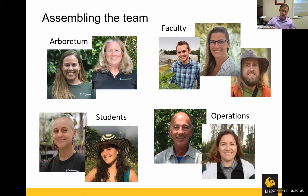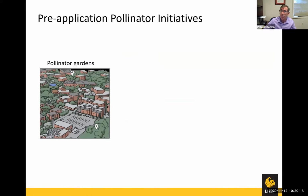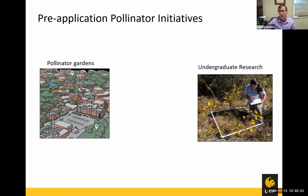So it's good to think about how you're going to include students and how you're going to manage that through time if you're thinking about how you're going to run the project. We did do things ahead of time. We started some pollinator gardens the year before, or the year as we were applying. We already had some undergraduate research going on in bees, and I've now got 3 undergraduate students doing pollinator research on campus, various aspects of that, and I'm taking on a doctoral student to do urban pollination ecology as well. But we already had some of that going with the student interest.